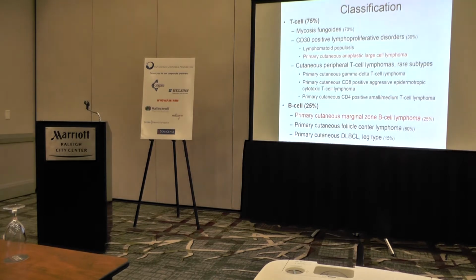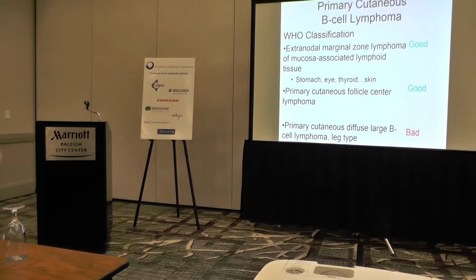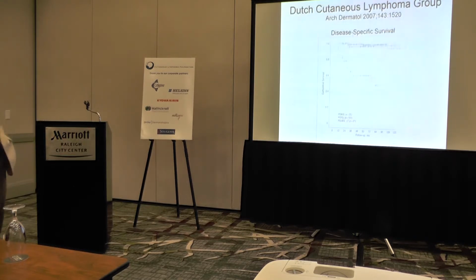So let me just talk a little bit more about primary cutaneous B-cell lymphoma. So there's 3 different types. There's marginal zone, there's primary cutaneous follicle center, and then there's diffuse large B-cell lymphoma, leg type. And if you want to make it very simple, these are good, this one's bad, okay? This is one where, if there's just one spot, we are not going to treat it with just radiation, because that's not going to be enough. If I see a patient who has this, I'm getting on the phone, I'm saying, Ann, Bevan, I need you to see this patient.